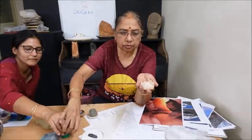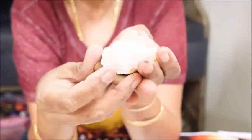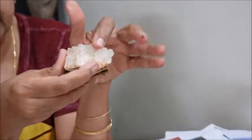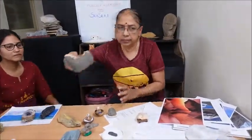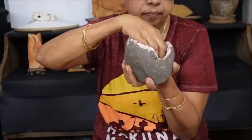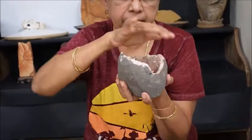This is also a collected one. These are crystal stones. Usually we get them in the Western Ghats. These are formations of calcium crystals. Actually they are in a whole rock like this. Inside there will be a formation of crystals, like inside a coconut. When you break them, we can see the crystals like this.